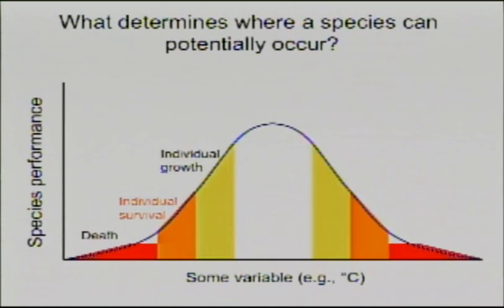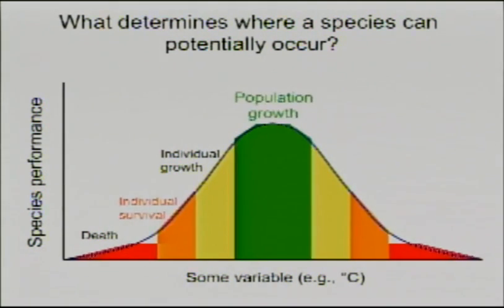Now, if you move a little bit more in towards the optimum area, you can see where individuals can not only survive, but they can grow, maybe they can reproduce and keep the population at a certain level. But when you're really in that sweet spot in the center area, where you've got an optimum temperature, and this could also be salinity, this could be pH, this could be any of a number of environmental factors, that's where the population is really growing.